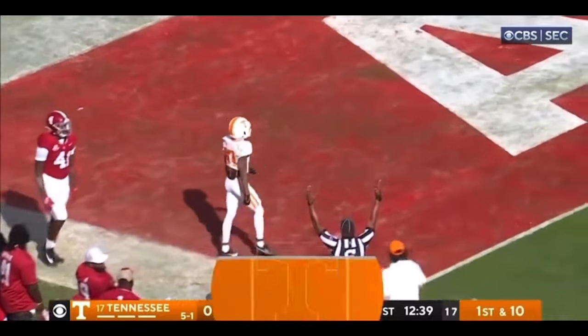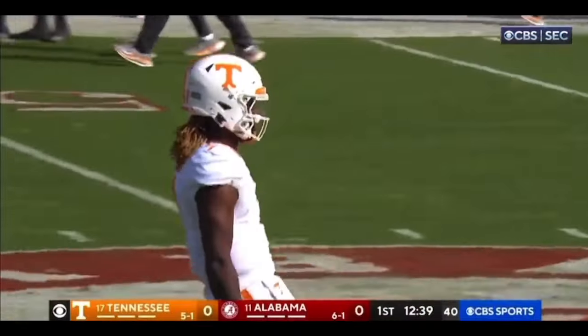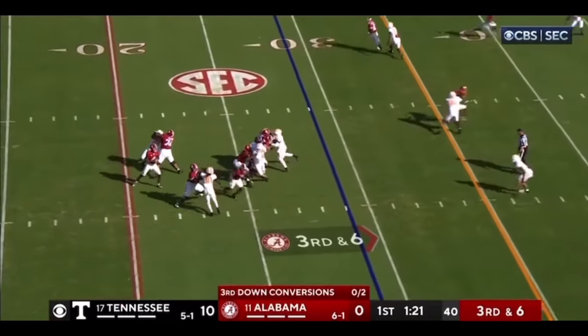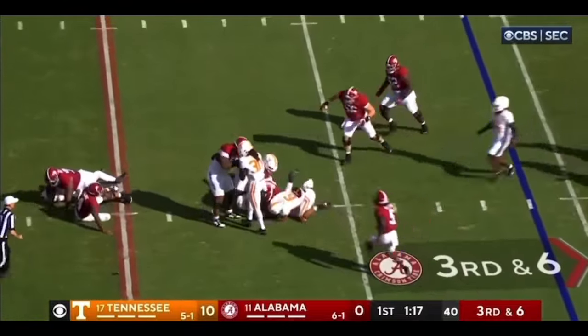Touchdown. The Squirrel stretches out at the goal line. Right now they need 6. Milroe, look out from behind. Ball's on the ground. And Tennessee's got it.